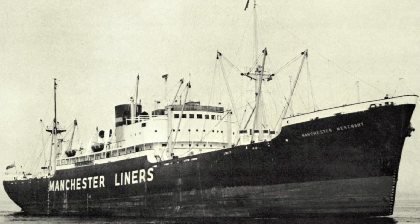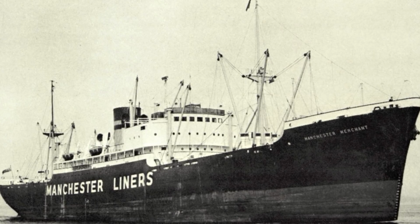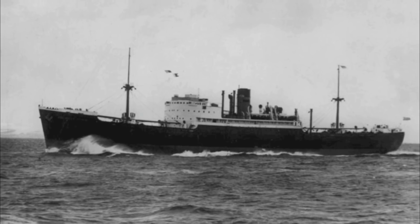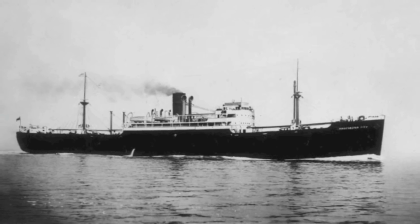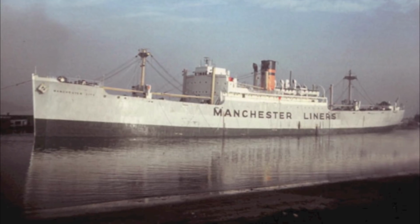Now, the first company to operate on the Manchester Ship Canal was Manchester Liners. They were founded in 1898 by a company called Furness Withy & Co. Their main route was Manchester to Canada and back, with often tours to the Mediterranean. Now, during the two World Wars, the company had many ships attacked and sunk, never to return home to the canal.